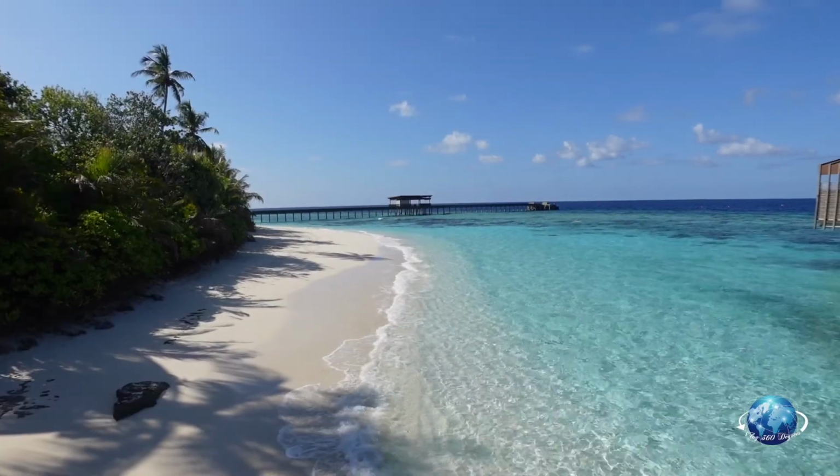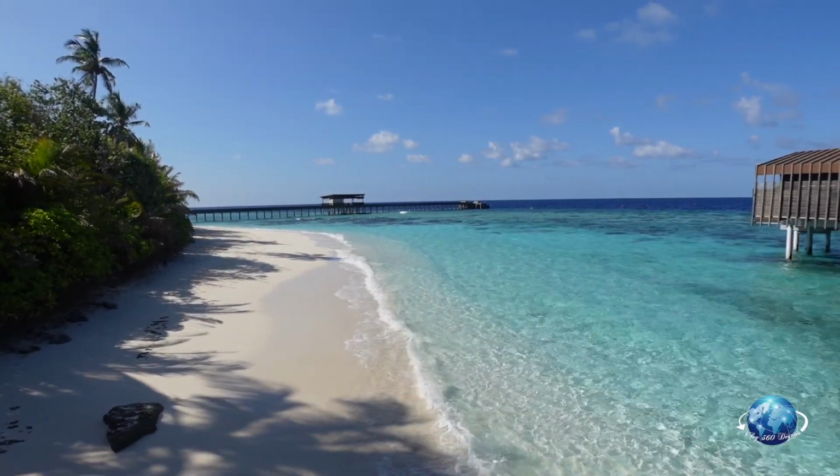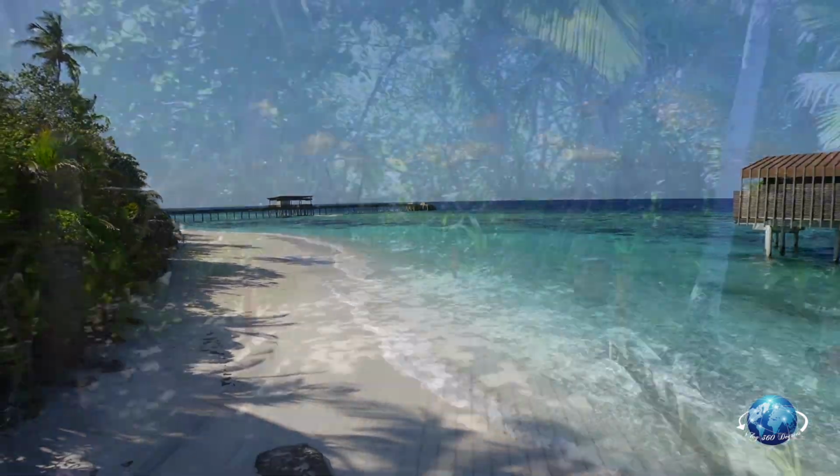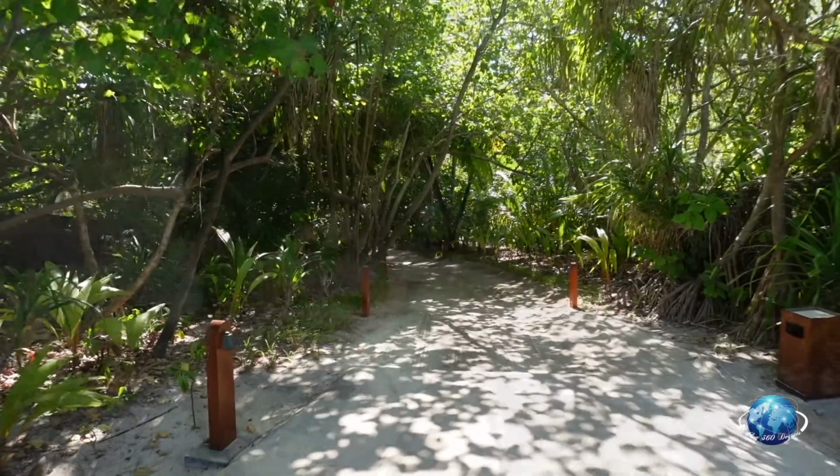So today has been a little bit windy compared to the other days, and you see the waves a little bit stronger today. As you know, Maldives is mostly tropical weather. It's mostly on the warmer side, between 28 and 30 degrees most of the time of the year.